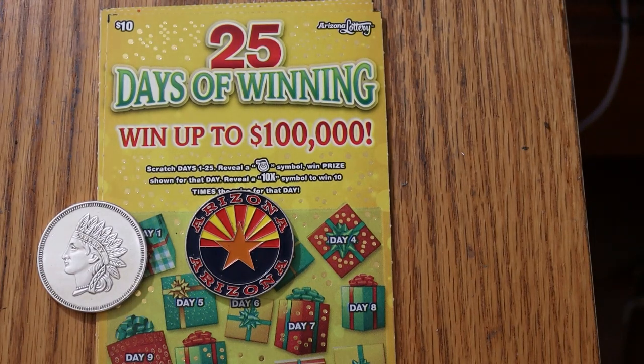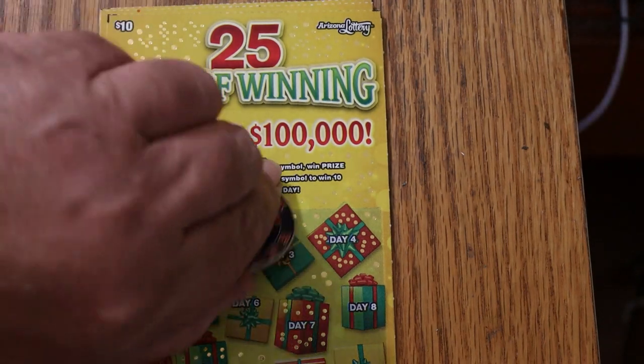So, we've got a very respectable odds of 1 in 3.17, which is far better than any of the other $10 tickets that are currently running. And on this session, I've got tickets 46 through 50, five of them. Book numbers 807-348. And with that said, we shall get underway.